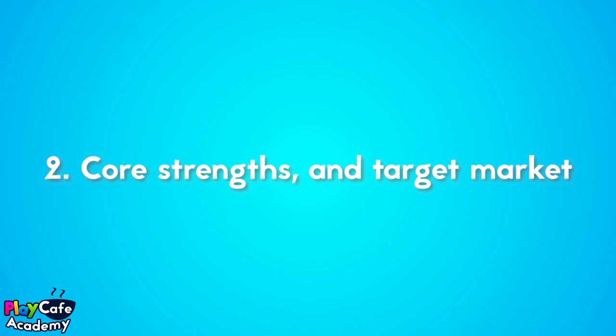All right, number 2 red flag, core strengths and target market. So the first red flag I notice about this section is, of course, if it's missing. The second, perhaps scarier red flag I notice is if a prospective business owner is attempting to make every single local parent their ideal customer. While it isn't implausible for a wide variety of parents to find a space enjoyable, it's also not realistic to expect to be everything to every family.